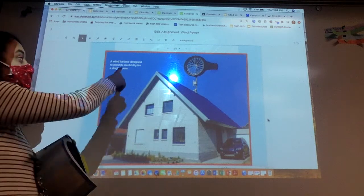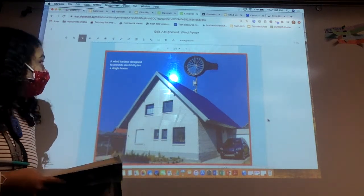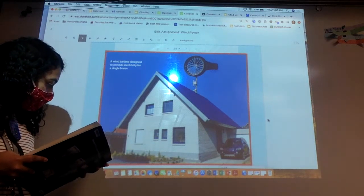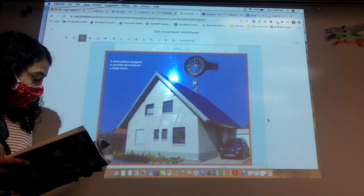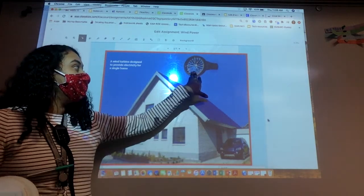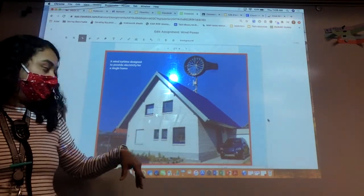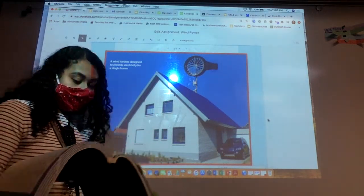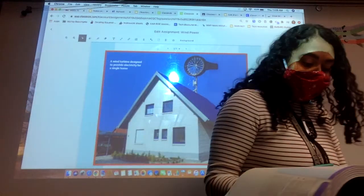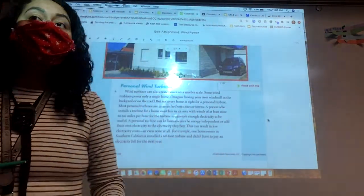Okay, who wants to read what it says right here in the white top left corner? Thomas? A wind turbine designed to provide electricity for a single home. Wow, okay, so it sounds like this one wind turbine can produce electricity for this entire home. That's pretty cool. Okay, let's continue reading to learn about personal wind turbines.